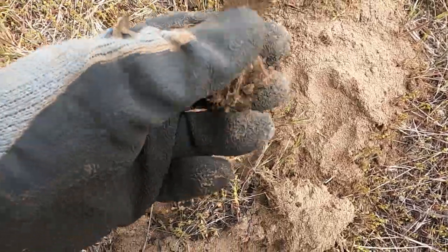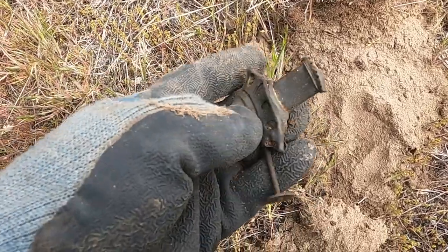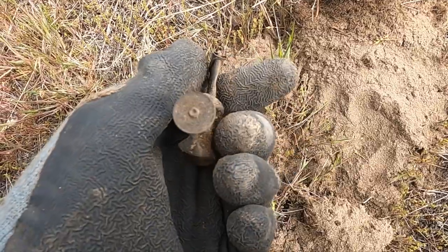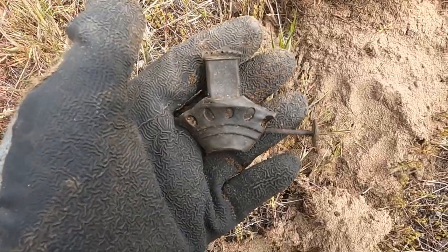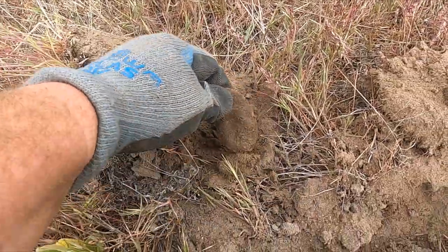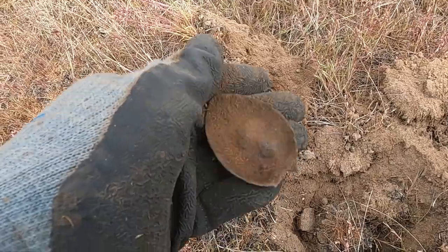Looks like I got me part of a lamp. It's kind of a neat piece too. Wow, it's good looking. All right. Looks like I got me some spoon. Nice, spoon bowl. Awesome.